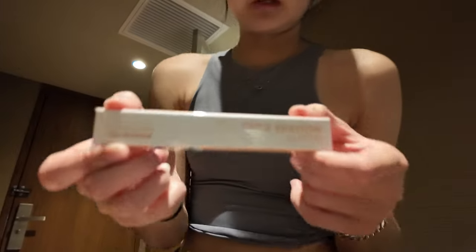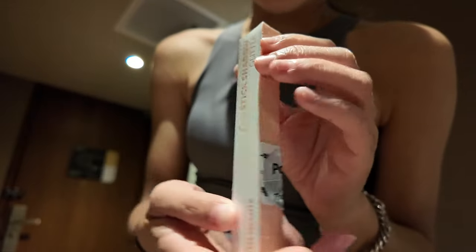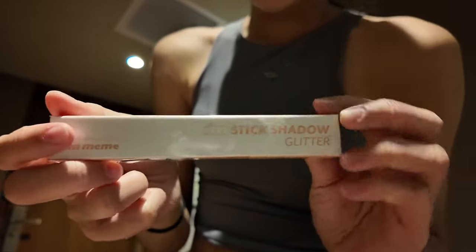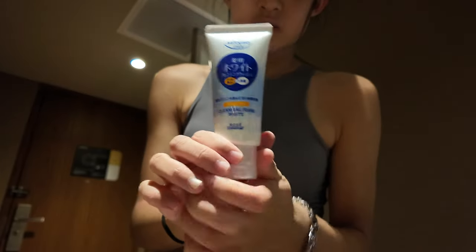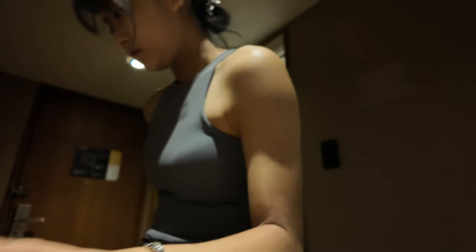I also got this really cute glitter stick. It's like a glitter eyeshadow. I'll also try it out tomorrow. Yeah, it looks pretty cool. Mini face wash for this week. Hopefully I can use it up.